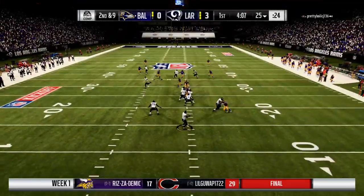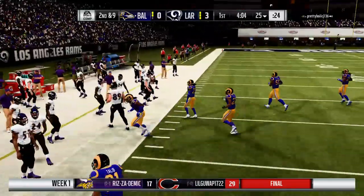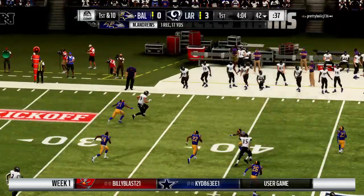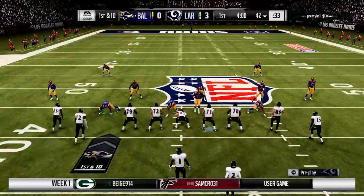On 2nd down, here's Jackson. Looking left side, Andrews with it, complete. And past the 40 before he's out of bounds. The Ravens get a new set of downs, give them 17 on that pickup. And a nice start there to the aerial attack to pick up the first.